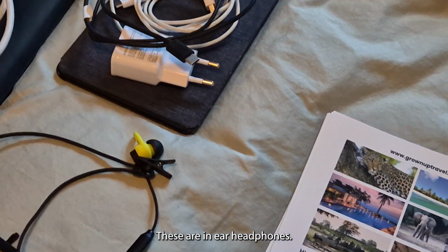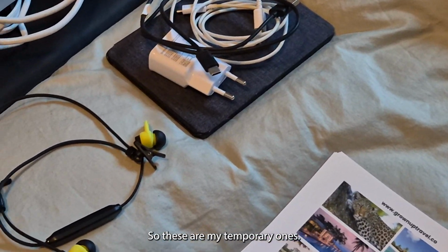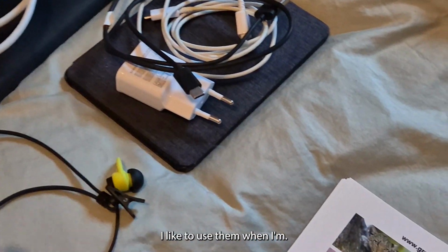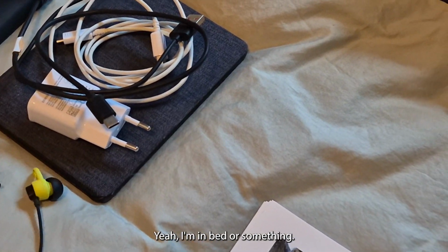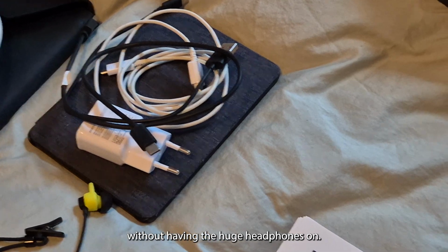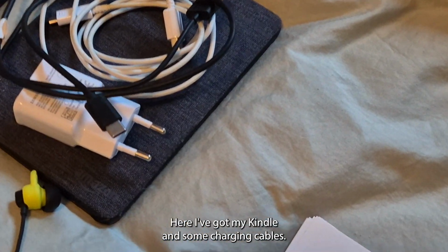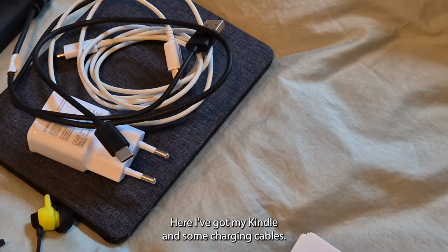These are in-ear headphones. I had some better ones, but unfortunately they got lost. So these are my temporary ones. I like to use them when I'm in bed or something. They're quite good, so I can listen to stuff without having the huge headphones on. And obviously if I'm going to the gym, those are good as well. Here I've got my Kindle and some charging cables.